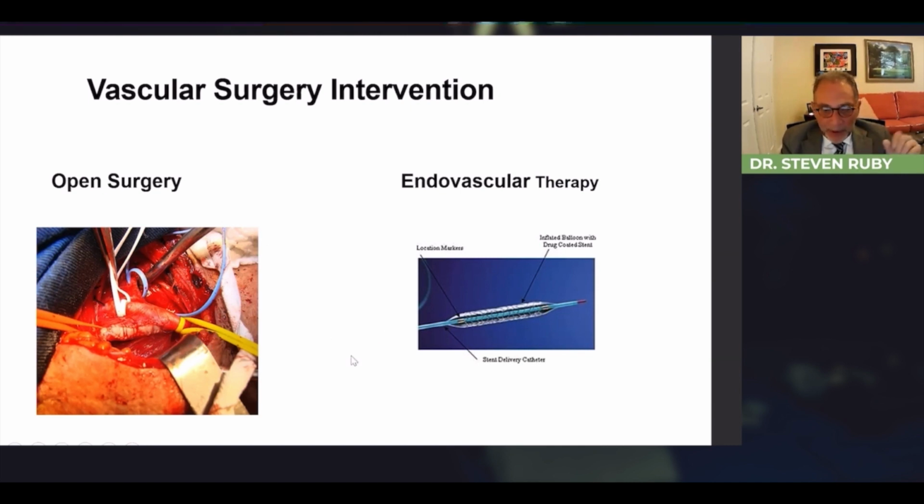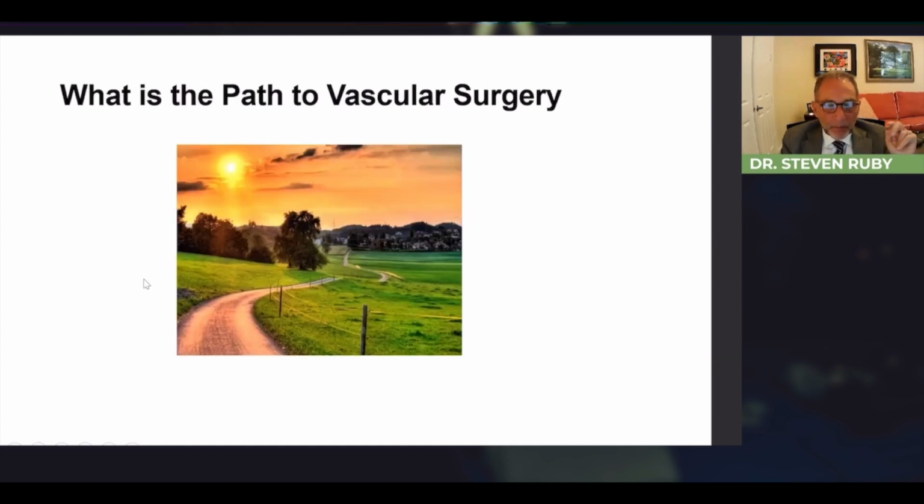So these are the two worlds that I live in. I live in this world, and I live in this world, and we're going to talk about both of those as we go forward. But before we get to the cases, and we're going to illustrate those two things as we talk about the cases, let's talk about the path to vascular surgery.